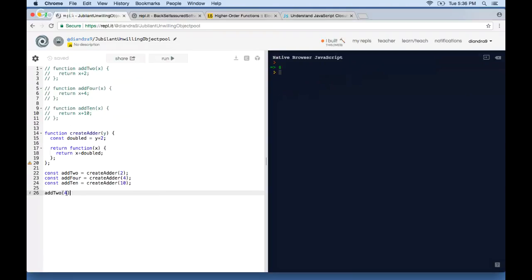It looks like it. So instead of adding 2, well, that's not a very good name for add 2. So this would become add 4. This would become add 8. This would become add 20. So now if I call add 4, it works as planned.